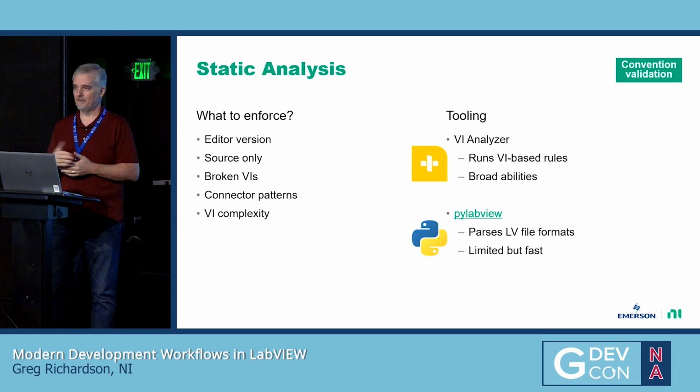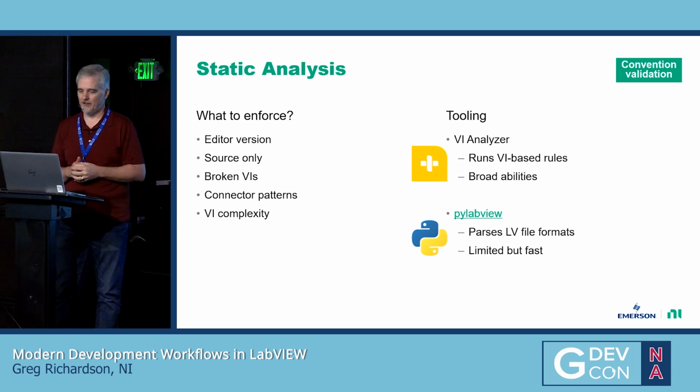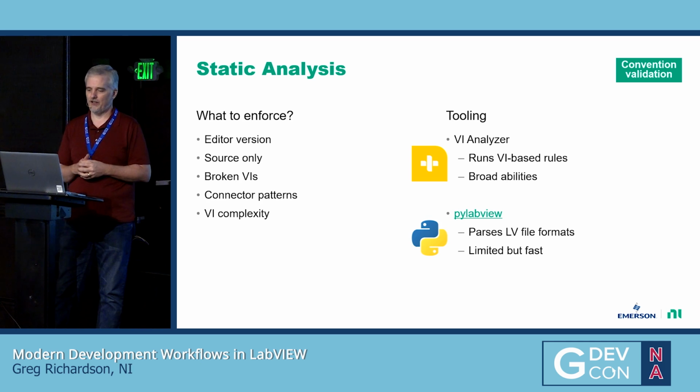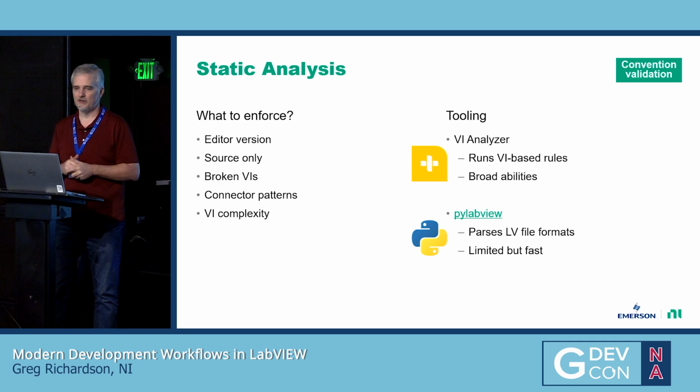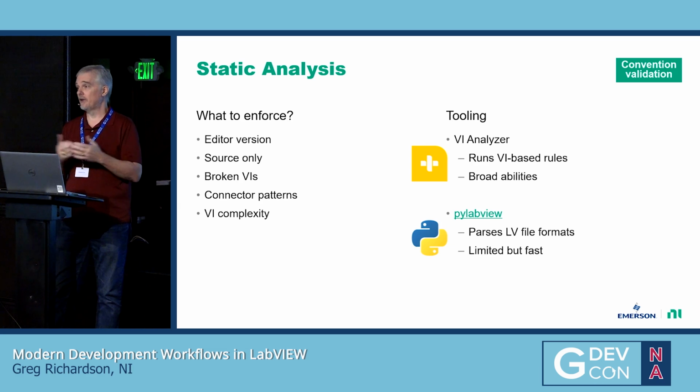VI Analyzer is probably the most common way of doing this. There are tons of VI Analyzer plugins to validate all kinds of things available. You can also write your own. So its abilities are very broad. It means running LabVIEW. Some people don't like that. They want really quick checks.